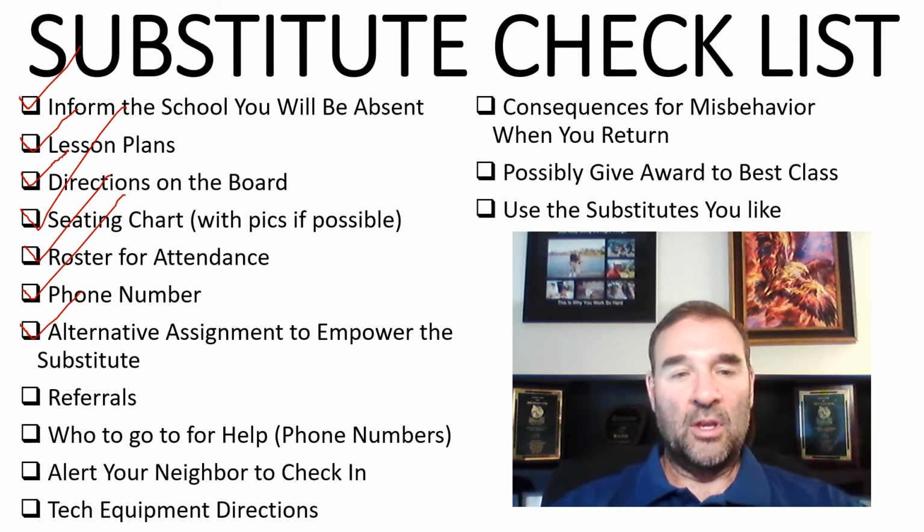Check. Stack of referrals, especially if you have a class that is typically chaotic or misbehaves a lot. Your substitute needs to be able to handle them. So leave some referrals behind. Check, and put them somewhere visible. Who to go to for help? Phone numbers. If there's a technology issue or some other issue, leave a list of phone numbers behind for the substitute to contact if they can't get a hold of you.